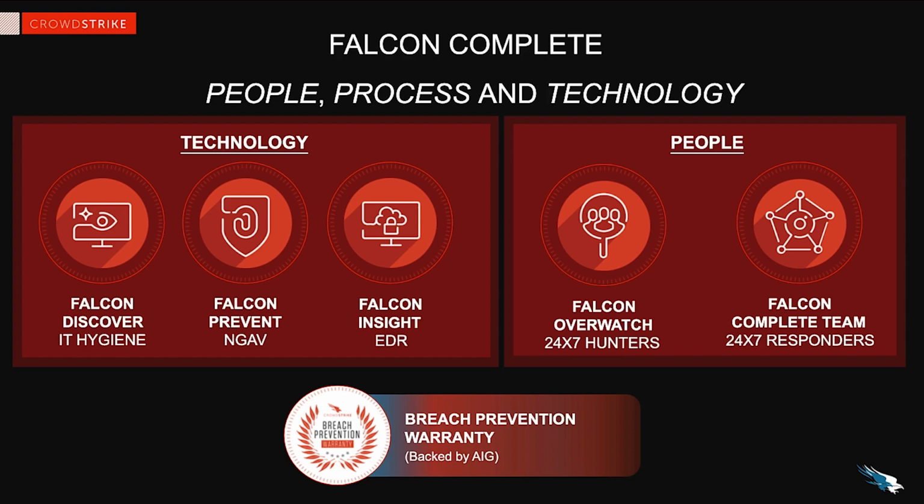So this operationalizes a best-in-class technology and service focused on stopping breaches for our customers, which allows them to reduce the risk of a breach, but also reduce the workload on their IT teams that might be involved with rebuilding systems all the time. And this is really how we can avoid all the potential costs associated with a breach, including HIPAA violation costs, ransomware payments, incident response costs, legal costs, all those types of things.